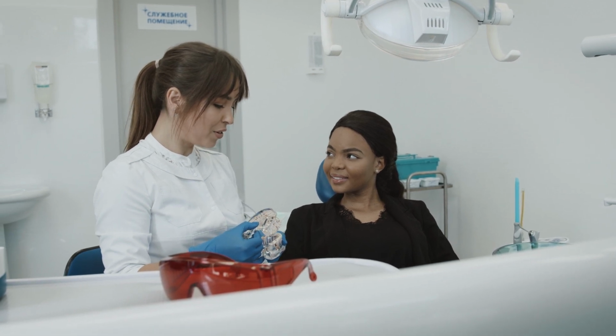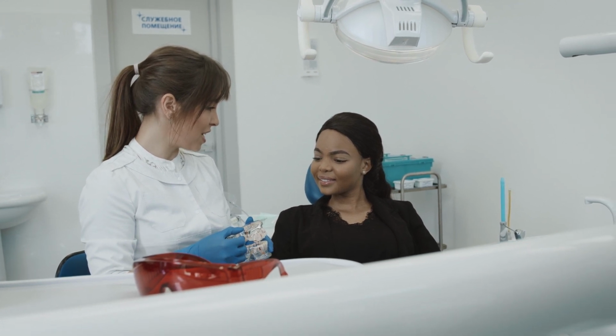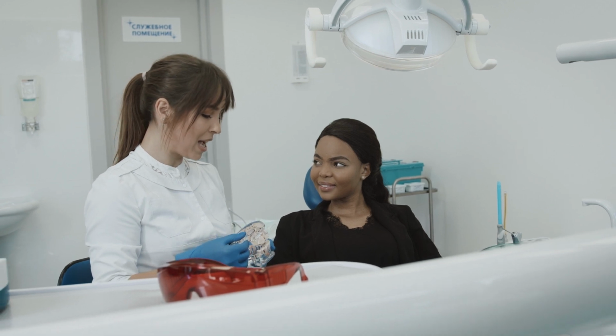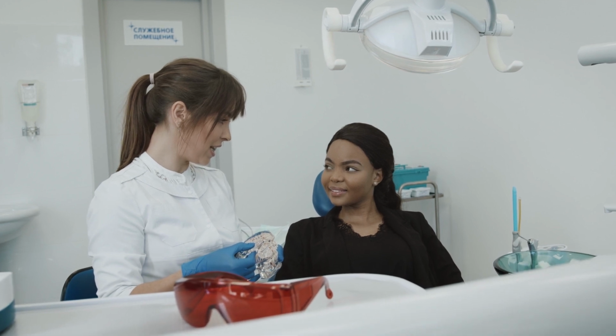To ensure that your root canal treatment is as effective and efficient as possible, it's essential to adhere strictly to the appointment schedule provided by your dentist. Completing the treatment as planned is the best way to avoid complications, additional costs, and the potential for recurring pain in the future.